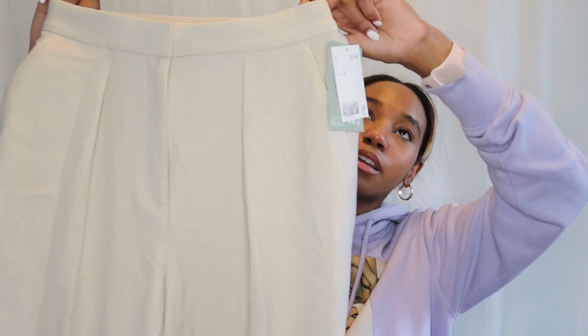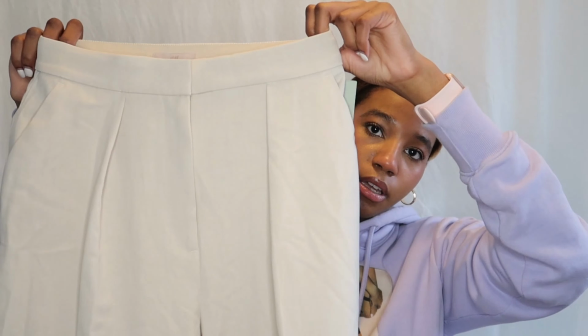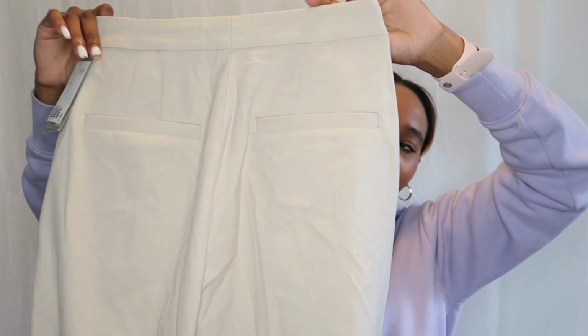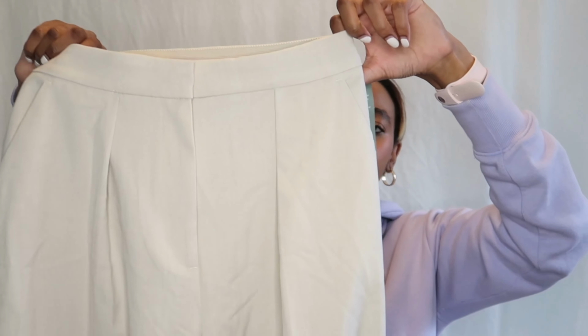But look at how pretty they are, you guys. Look at how cute they are. They go all the way down, and they're pretty long. They have pockets. I love that. I wanted it to look more loose fitting, but more structured, to where it's like this kind of look and feel. It has false back pockets. They're just so cute, you guys. I love the little pleated look in the front. I love how it has pockets. It looks more structured, more nice, if that makes sense. I got this in a size 4, and I can't wait to style this for you guys.